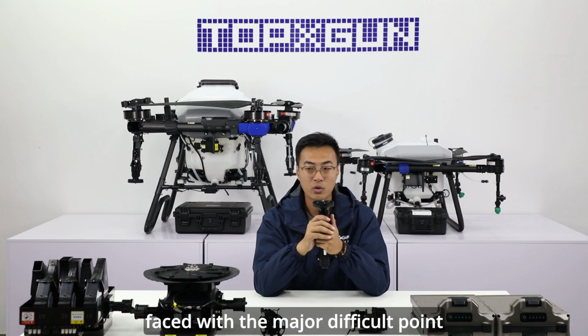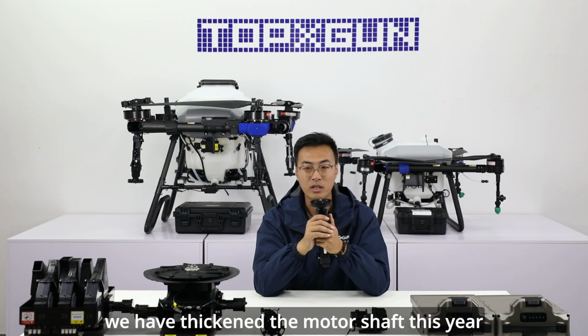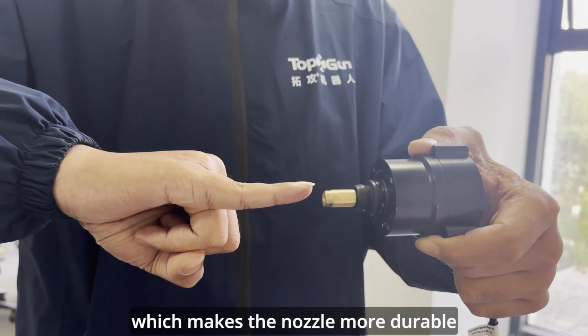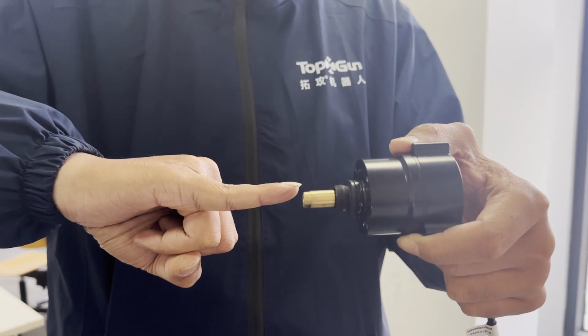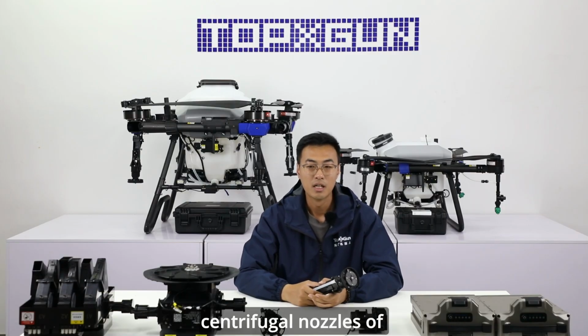Faced with the major difficult point of centrifugal nozzles in the industry, broken shafts, we have thickened the motor shaft this year. We can take a look. It is as thick as a little finger, which makes the nozzle more durable. The above is an introduction of the centrifugal nozzles of FP500 and FP600.